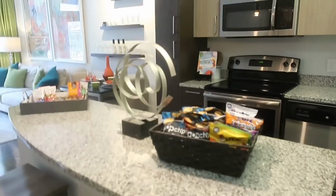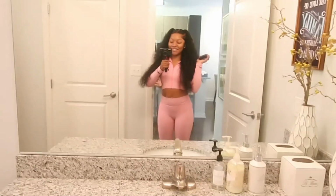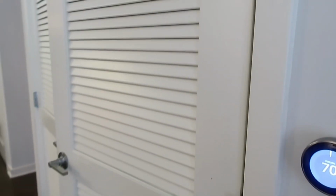Ooh, I like this island right here. You get that in every apartment home, nothing changes. Really? The only thing that changes is square footage. Okay. And a bathroom. I love how big this mirror is. This bathroom is nice. And this will be the laundry dryer. And is this like updated thermostat in every unit? Okay. Oh wow.